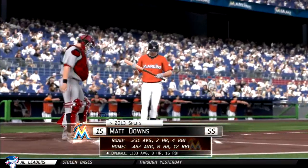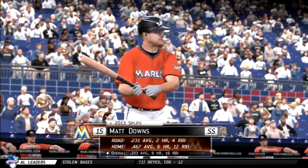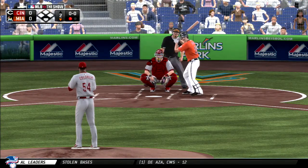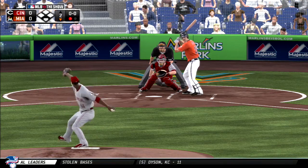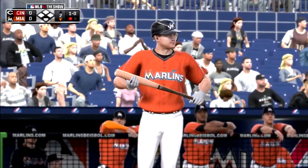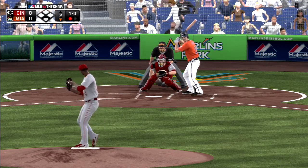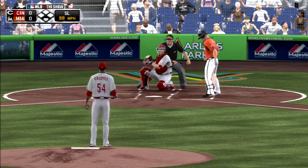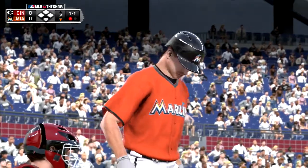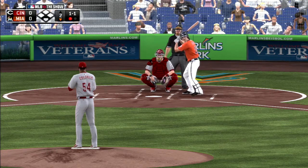Matt Downs will dig in now. He's got that average up over .330 to begin the ballgame. And this one's not close. It's in the dirt for ball 1. In there, and it's even at 1. Bottom of the second here with no score.